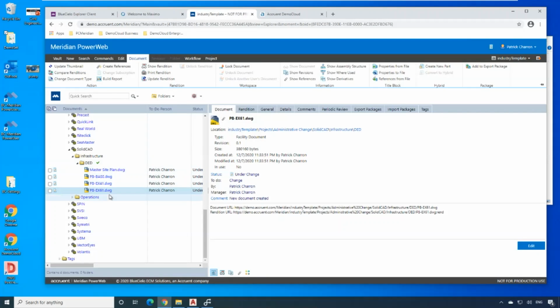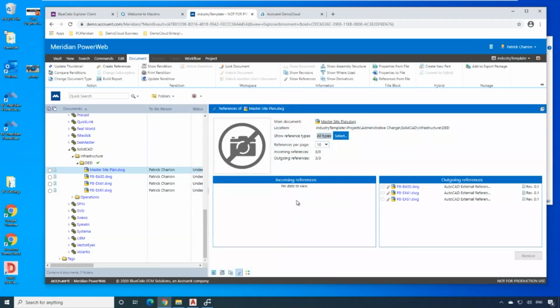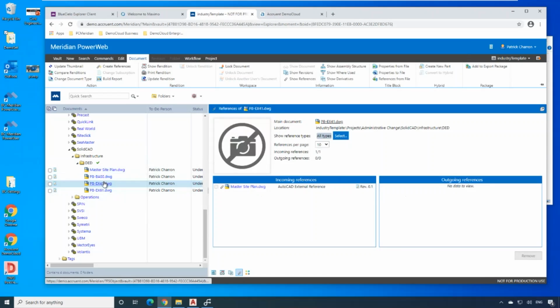Once these documents are imported, if I click on my master site plan right here and look at the reference that exists between both, you can see that this document refers to those 3 documents that I've imported. And if I go back to that EX41 file, I can see that this one is being referred to by the master site plan right here. So you do see the relationship that exists within those documents. Once these links are done, you could rename, you could move those documents over into the vault, and you will always be able to open up those documents without having a broken reference in AutoCAD. That's how the system works.